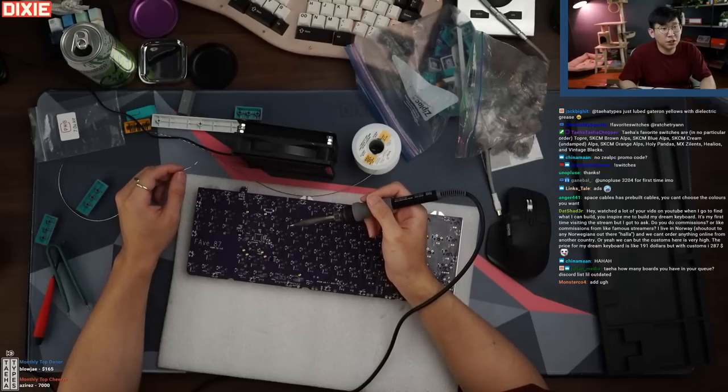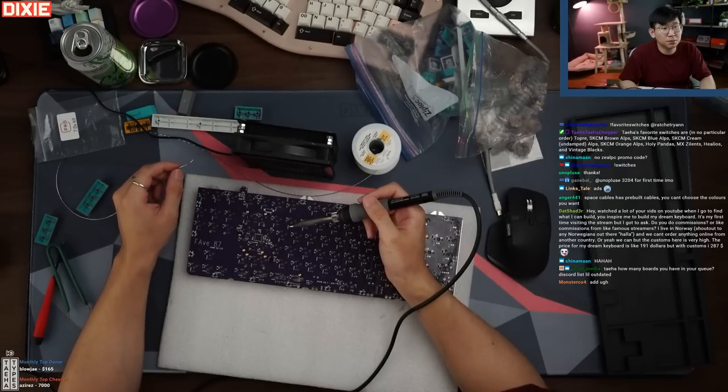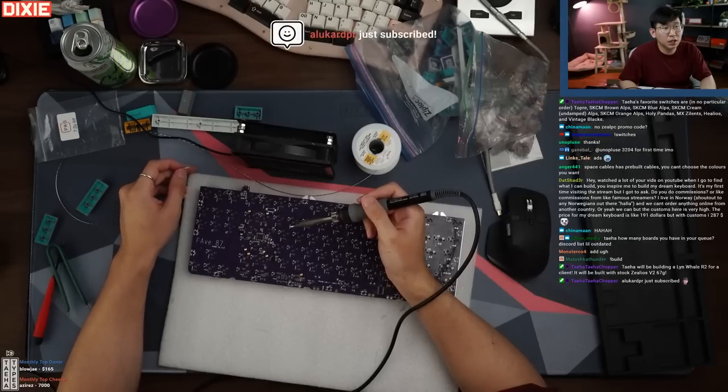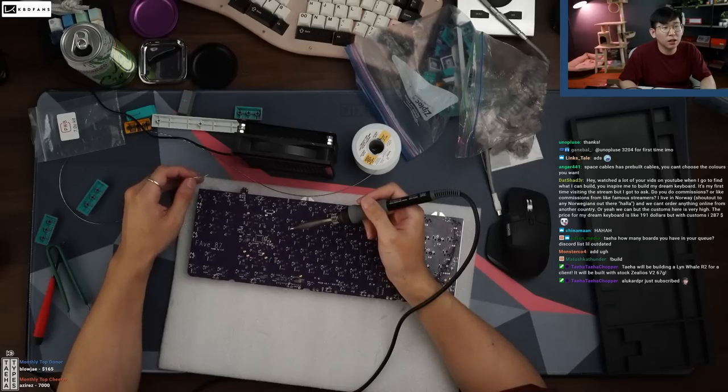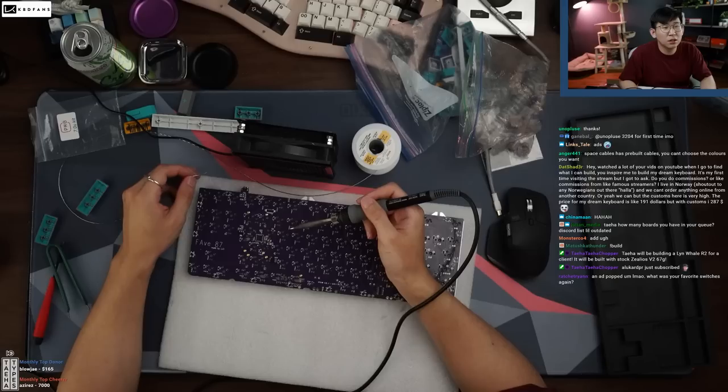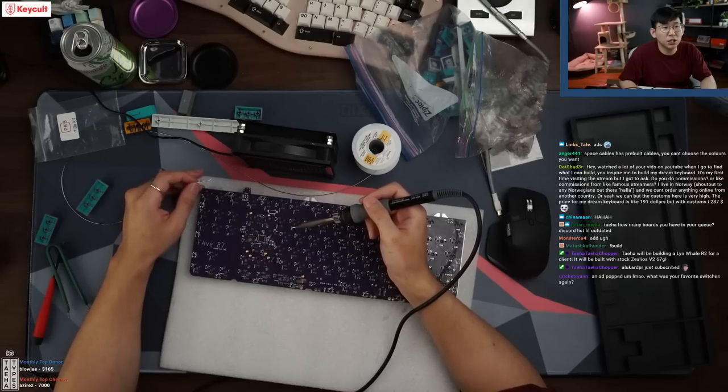Hey, watched a lot of your vids on YouTube. When I go to find what I can build, you inspire me to build my dream keyboard. It's my first time visiting the stream, but I gotta ask, do you do any commissions? Or like commissions from like famous streamers? I live in Norway. Shout out to any Norwegians there. We can't order anything online from another country. Or yeah, we can, but the customs here is very high. The price for my dream keyboard is like $191, but with customs, it is $287.